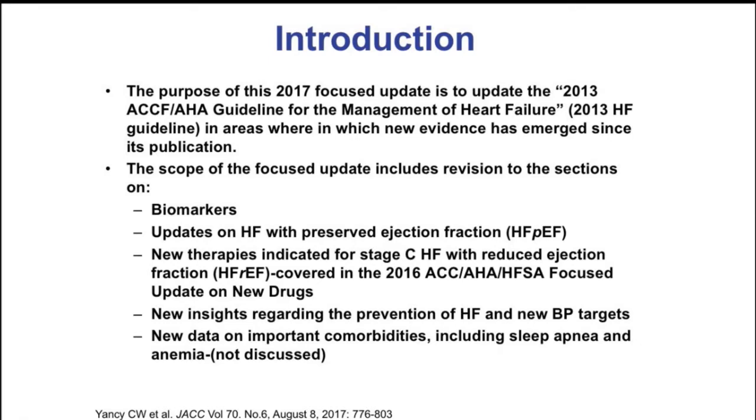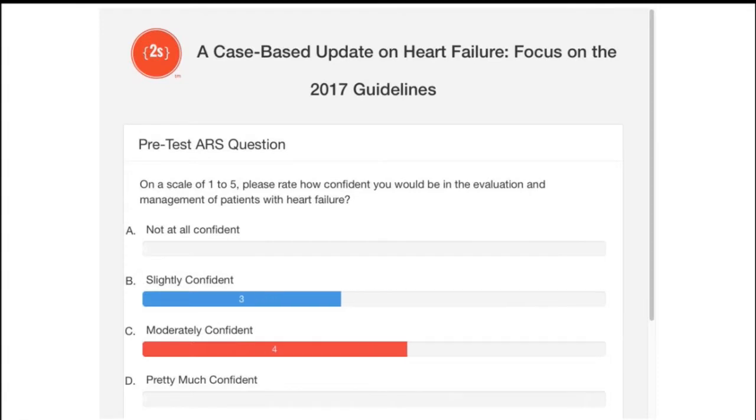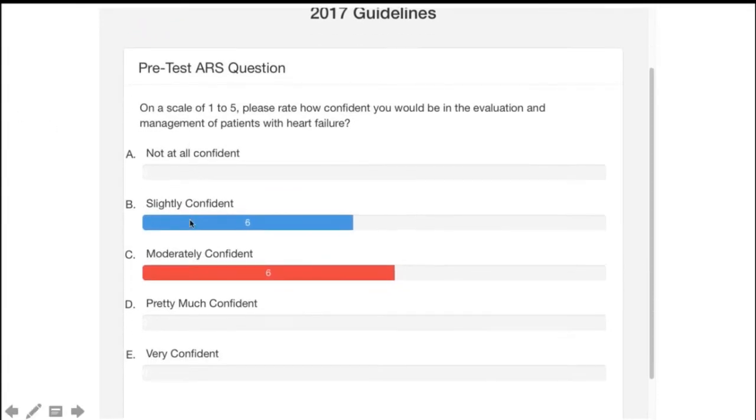I'm not going to discuss that much, but I do have that a little bit in the summary slide at the end. So first pre-test and only pre-test question, because we're going to do cases. On a scale of 1 to 5, please rate how confident you would be in the evaluation and management of patients with heart failure. And please answer now. Not at all confident. Thank you. Slightly confident, moderately confident, pretty much confident, or very confident. Okay, moderately confident looks like it's winning, and we will continue. We'll get back to that at the end.